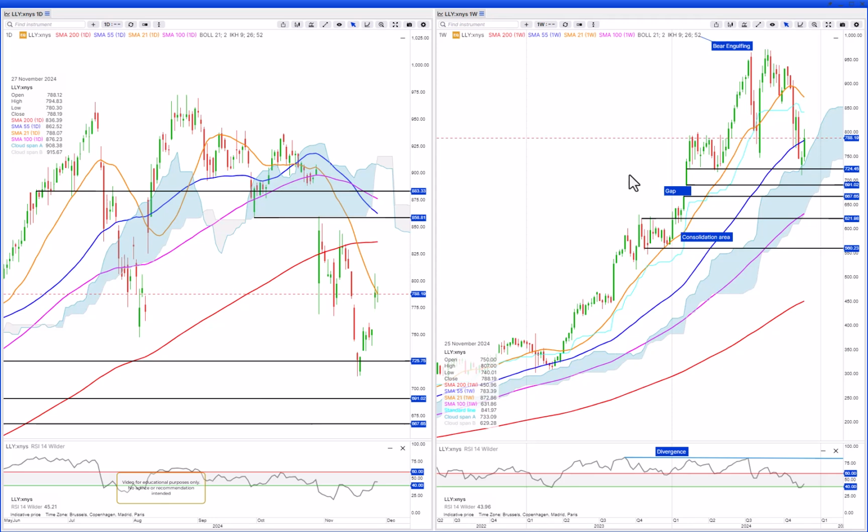Its competitor, Eli Lilly, has also been in a bearish trend for some time, but as we can see here on the weekly chart, it actually bounced from support around 724.5, around that level, bounced a bit. Negative sentiment though, and that means we can remove this one because the divergence here has been reset.